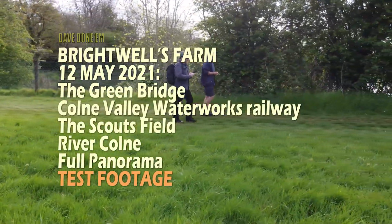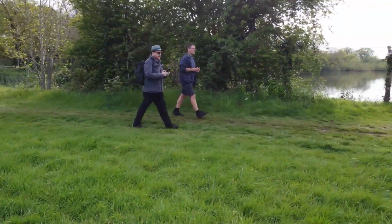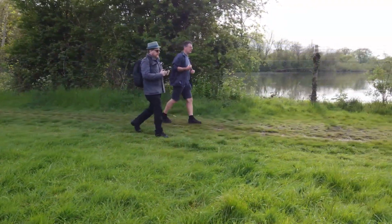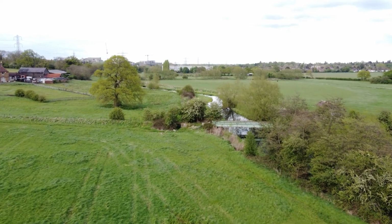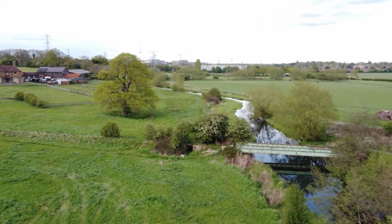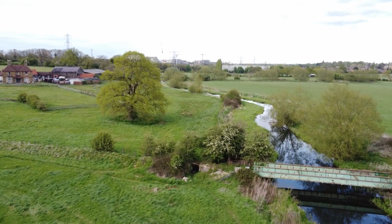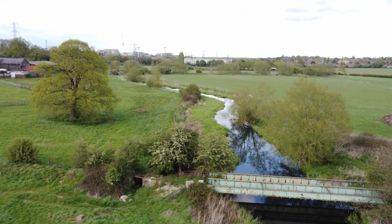Brightwells Farm sits in between Watford and Oxhey. This path you see me and Wayne walking along here used to be a thoroughfare used as a shortcut to avoid going around the road into central Watford. The field we're walking along, at one end you have the Brightwells Farm buildings, which you can just see on the left hand side there, and Hamper Mill at the far end, which we were walking away from.